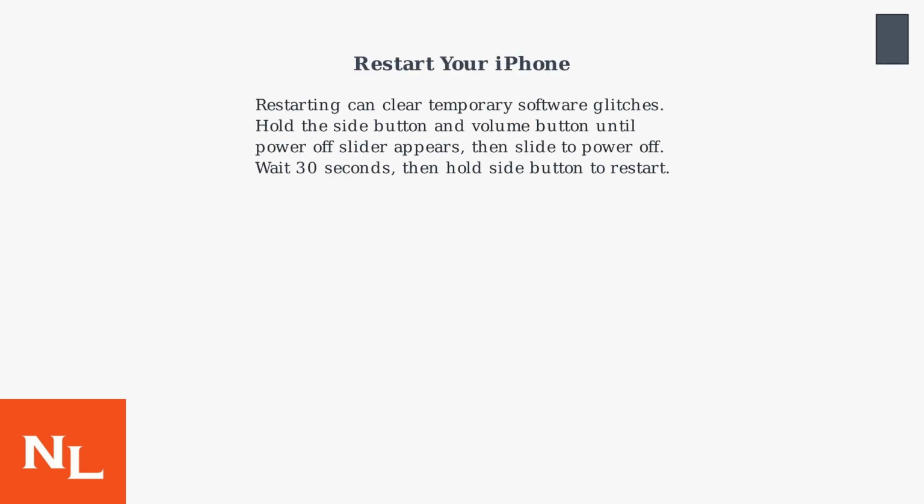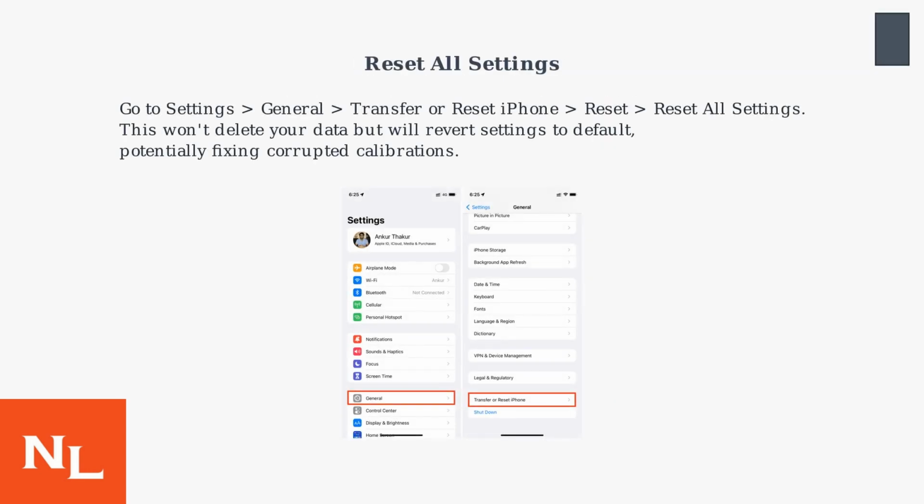If toggling auto brightness and true tone doesn't resolve the issue, start with a simple restart. This can clear temporary software glitches that may be affecting your screen brightness. Next, try resetting all settings.